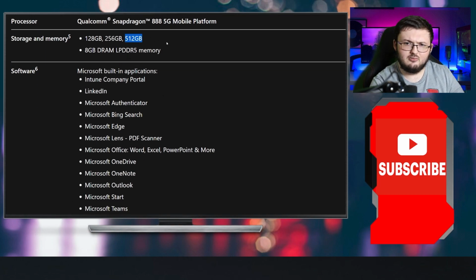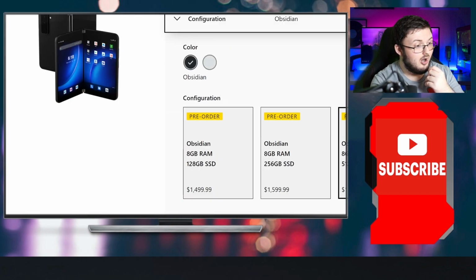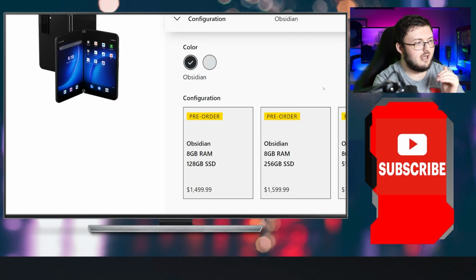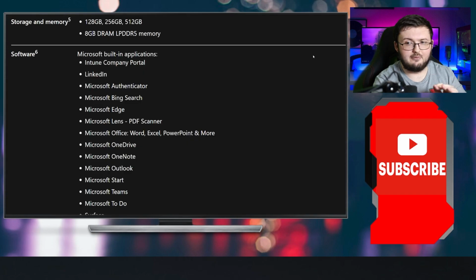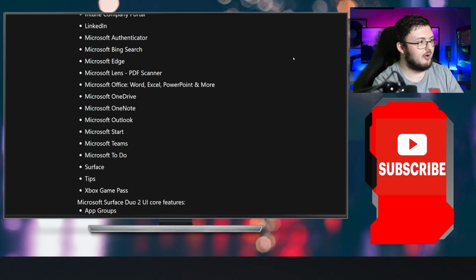512 is an option? Wait, what? Timeout. I did not see 512 as an option. Oh, it is. It's not an option for Glacier. It's only an option for Obsidian. Interesting. Okay, that's what I was kind of confused about. That makes sense. So it's not an option for both.